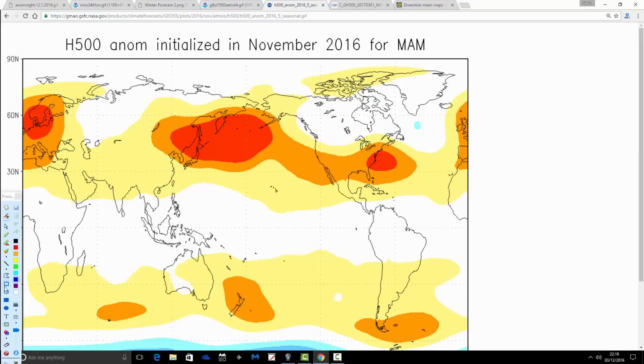The experimental NASA model is looking like this for the spring. This looks quite good, actually. If you want a nice dry spring, it's placing above average heights over and to the east of the country.